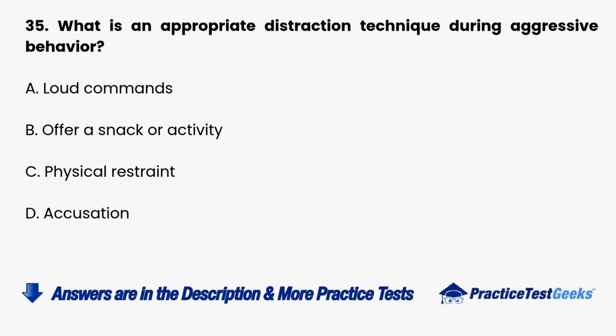35. What is an appropriate distraction technique during aggressive behavior? A. Loud commands. B. Offer a snack or activity. C. Physical restraint. D. Accusation.